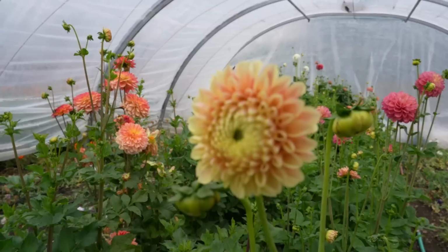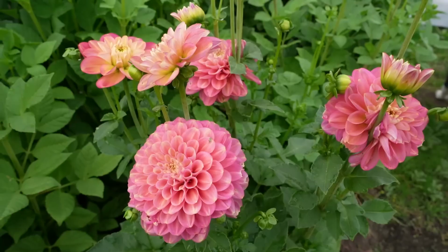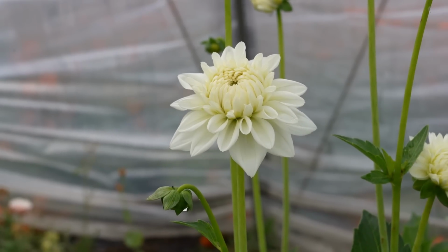Miscanthus tunnel. So these dahlias have their very first bloom of the year, which was the plan. This isn't a crop failure. This was the plan. Dahlias do not like my hot, dry summers. I really struggle with them. They get diseased and then they don't produce in the fall when I would actually really like dahlias.